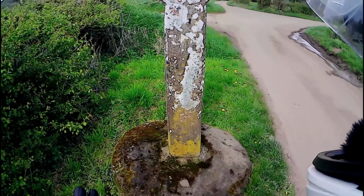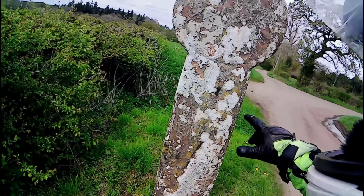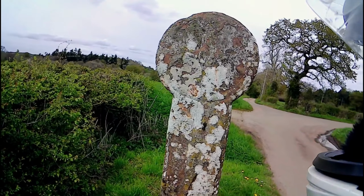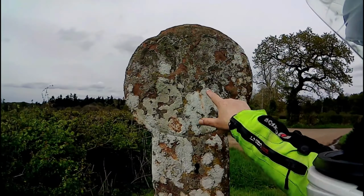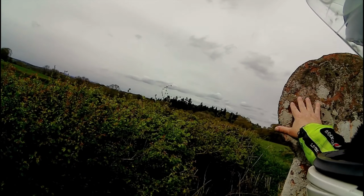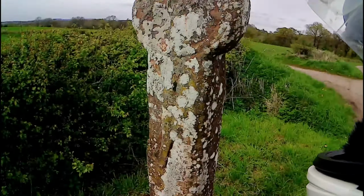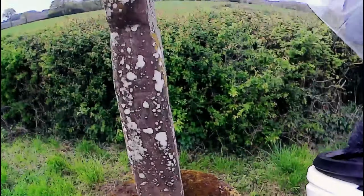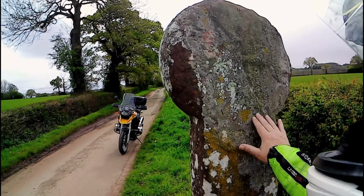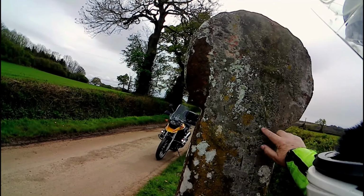So this has been here for about 650 years, and it's well weathered. You can see the lichen and stuff growing on it. I don't know how well you'll make this out, but there is actually the shape of a Maltese cross. So this is quite a Celtic style design. And again you can just make it out. I don't know how well it'll come across on video, but if I trace it out with my finger, you might just make it out.